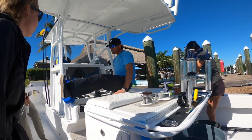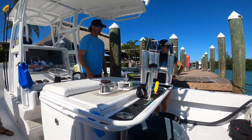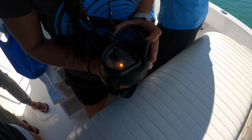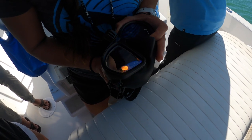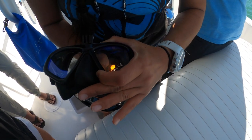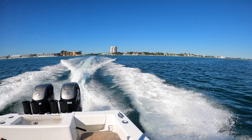Get out of the boat. You won't even have to. We'll just jump in. Yeah. So just kind of like that, and then you see how it just disappears. Okay. And same thing for the other side. We're cleaning the film off. Wow. Yeah. There you go.